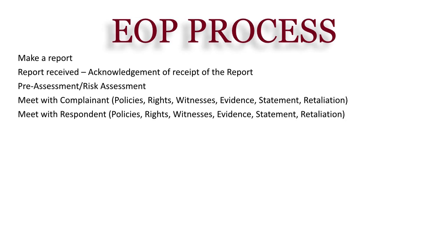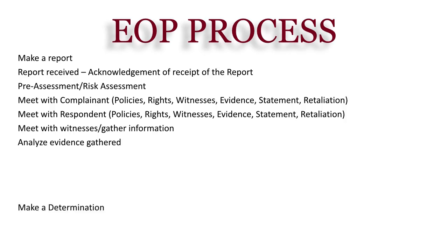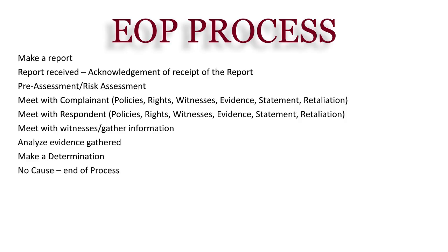We then do the very same with the respondent, granting them the same information and rights. We then meet with witnesses to collect their statements and evidence. We also gather additional information on our own. We conduct a very thorough review of all the information and make a determination. If the determination is no cause, that is the end of our process. If the determination is cause, then we will forward our report and our information to the appropriate entity.